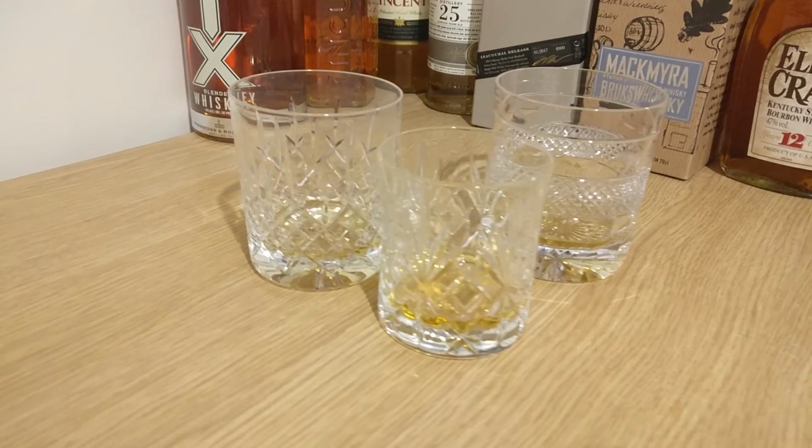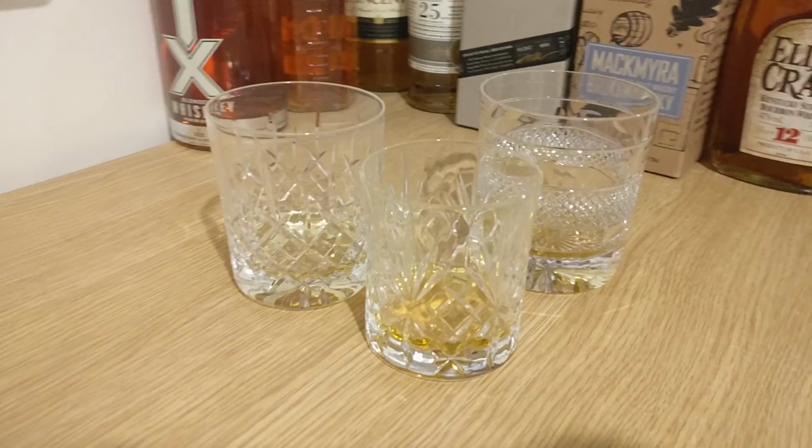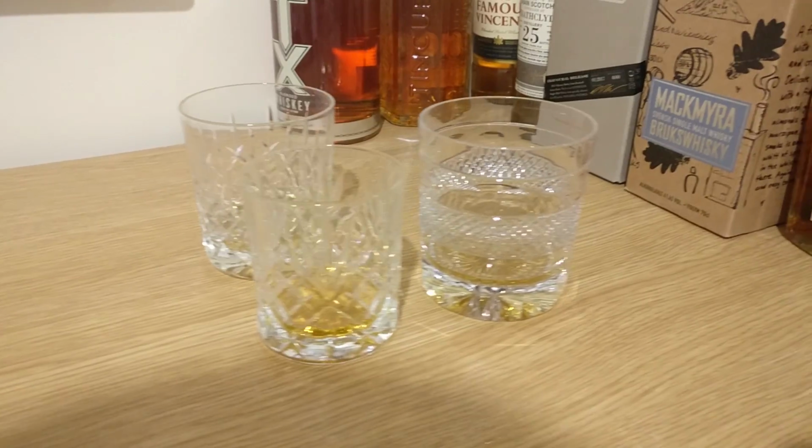Category 3, the cut glass tumbler. For this category, we're going to be talking about rocks glasses and what I would call the cut glass tumbler. This is different from your previous ones that I talked about, the branded, just straight-laced glass. Here we're going to be talking about things that have gone through a bit of a process, have a little bit of a pattern. You can see similar themes in all of these, and they have vastly different price ranges.